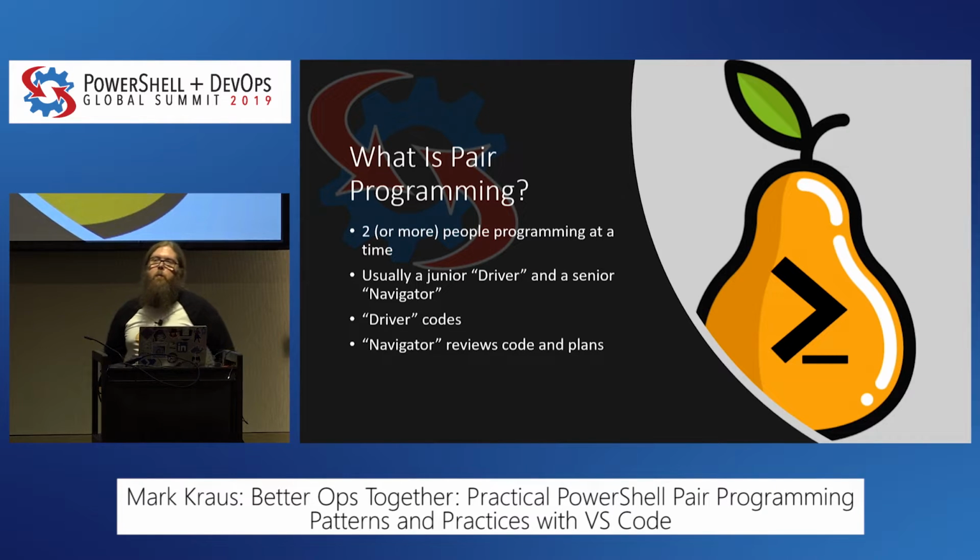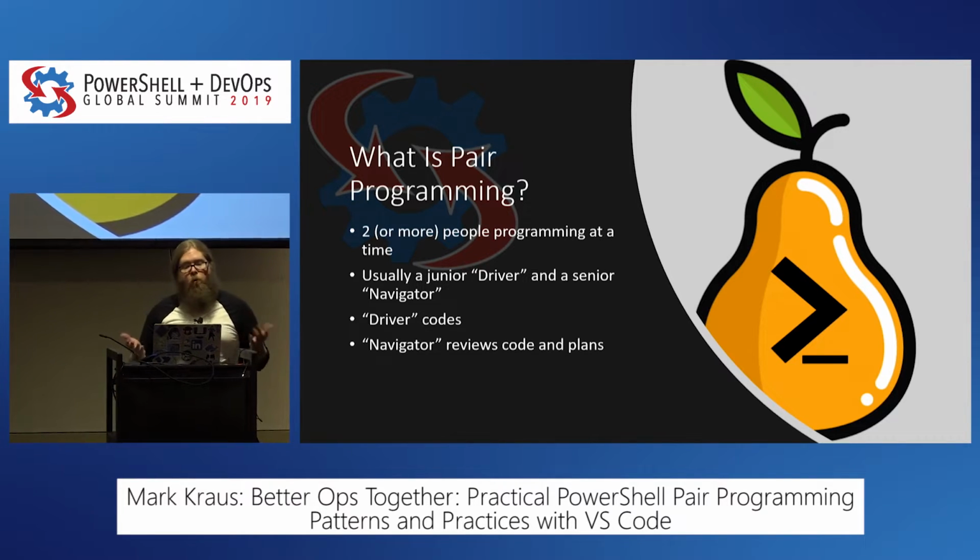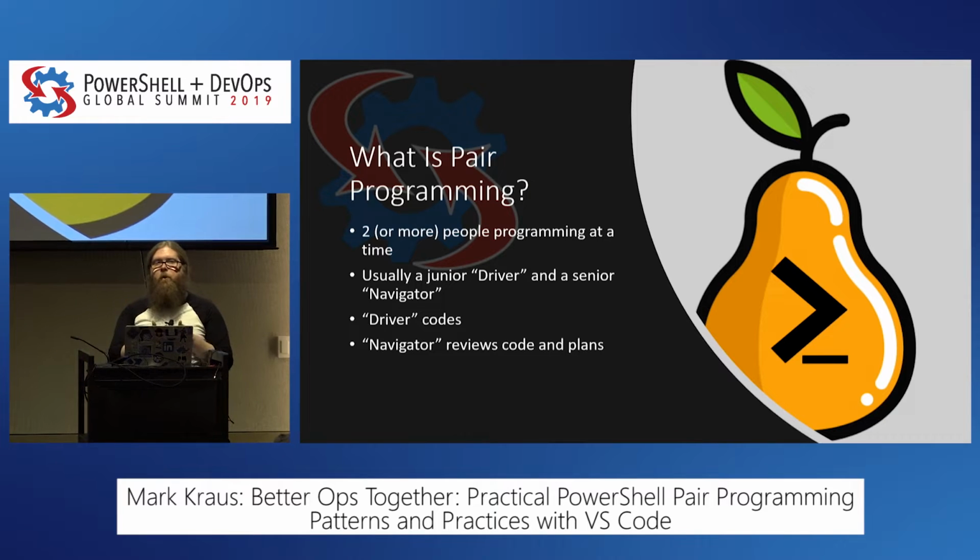So what is pair programming? First of all, there's no magic sauce to this, for real. It's kind of like just a way of doing things that doesn't really have a formal framework to it. But the basis of it is that there's two or more people working on the same code at the same time.